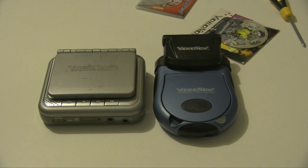You can get them relatively cheap on eBay, and they're fun to own. I quite like them. I might at some point try and get a slightly better condition XP. And I'm going to try and get some of those game discs, but they're the ones that seem to go for the higher prices.